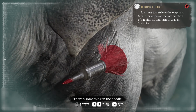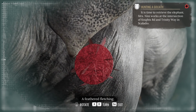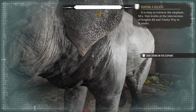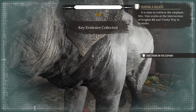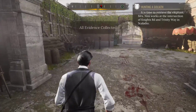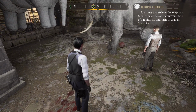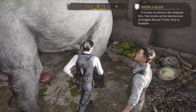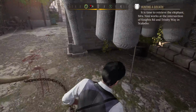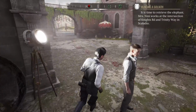There's something in the needle. A feathered fletching. This might be promising. We are done investigating the elephant.